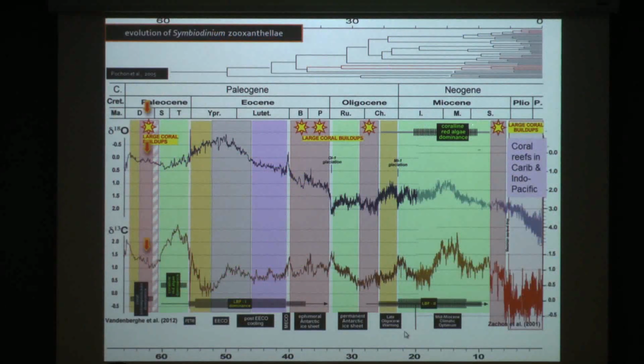in the Cenozoic. Okay, the coral buildups, on the other hand, they tend to occur at times when you have cooling and low points in the delta C13 isotopes. Here they're fairly low, declining temperatures, a combination of lows here, and then of course the extreme lows over here.